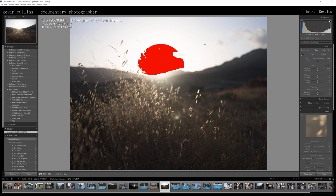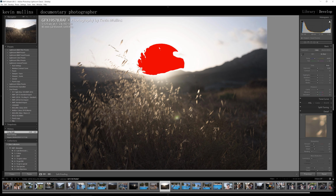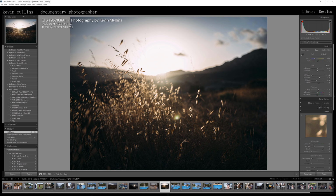Now, this is an image that I shot in Spain at dusk. The sun is going down over the horizon, and it's just a snapshot really. It's a memory shot more than anything. I'm just going to put my filter on there, which brings the highlights down automatically, and you can still see if I bring the highlight slider further, it's kind of recovered all that data, all that detail.